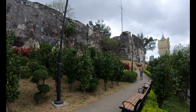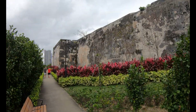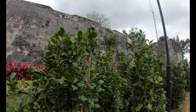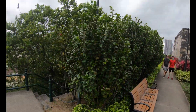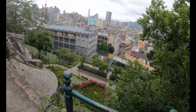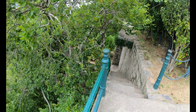So you have this really beautiful spot right here. And you got all the way down. So we could actually go all the way around this as well, but I don't think we will. But we could. I think instead we're gonna go down, and we'll just follow this all the way down.